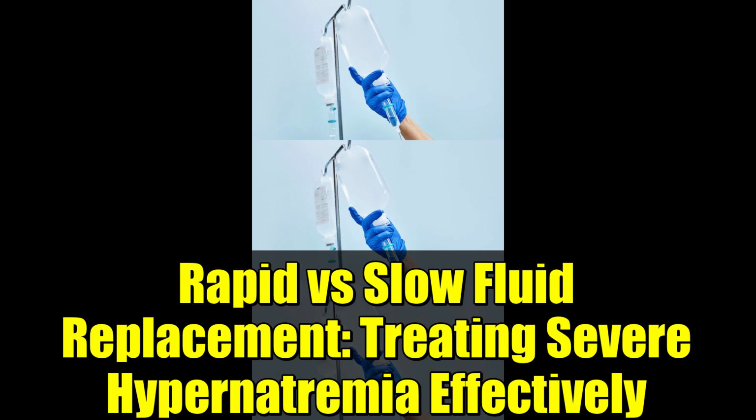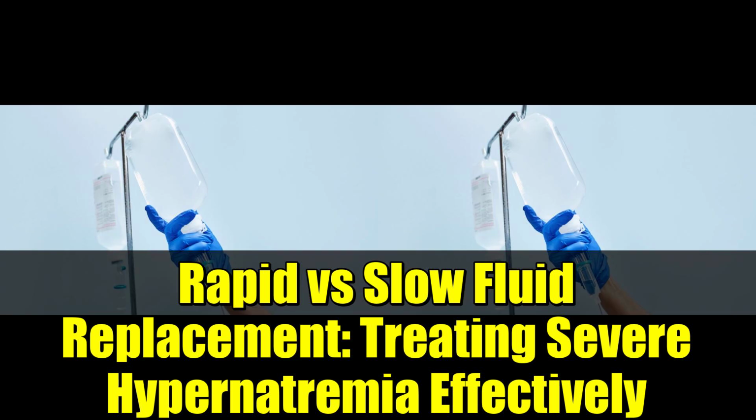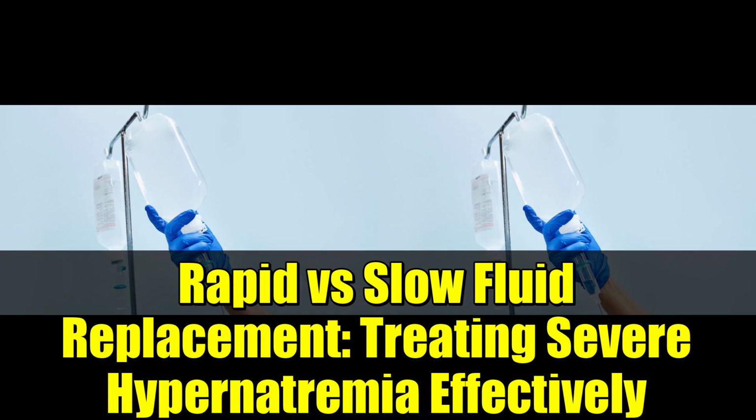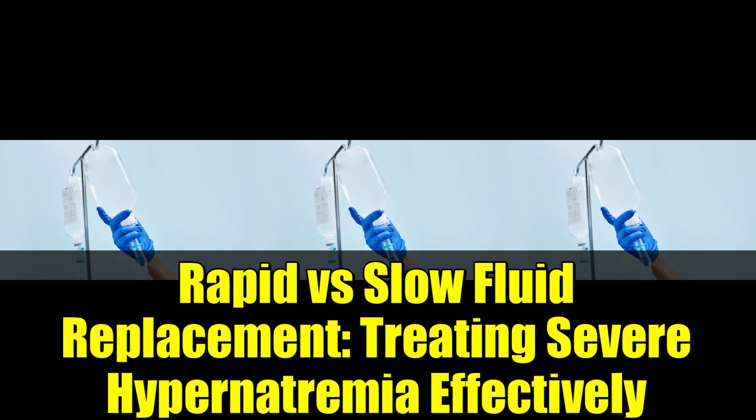Both methods achieved rapid sodium correction in over 88% of patients, with the RIB group showing a slightly faster drop in sodium levels within the first 6 hours, -4.7 millimoles per liter versus -3.6 millimoles per liter for SCI. Even more striking, patients on the rapid protocol required significantly less total fluid over 48 hours, which could reduce the risk of fluid overload, a common concern in hypernatremia treatment.